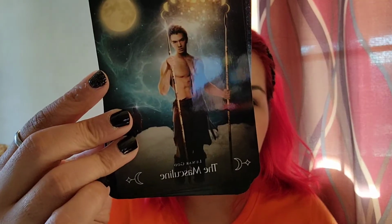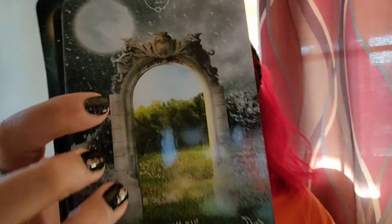I don't do Oracle that often. I'm more into tarot because I feel like it's more descriptive. Oracle, I feel like I need help with it. I'm not really good with it, but they're very realistic pictures in the cards at the beginning. And these I'm just pulling randomly so I can show you guys what some of the illustrations look like.